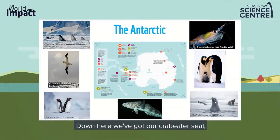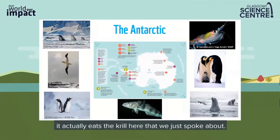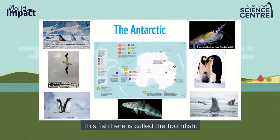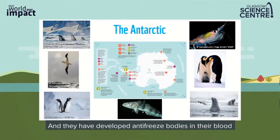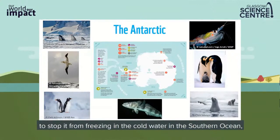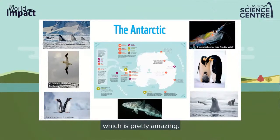Down here we've got our crab-eater seal, which despite its name does not eat crabs, it actually eats the krill here that we just spoke about. There are 6 species of seal in total found in Antarctica. This fish here is called a toothfish. There are 2 species in Antarctica that are both commercially fished, and they have developed antifreeze bodies in their blood to stop it from freezing in the cold water in the Southern Ocean, which is pretty amazing.